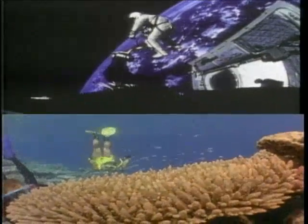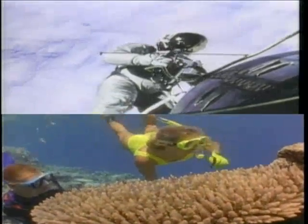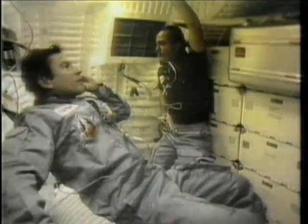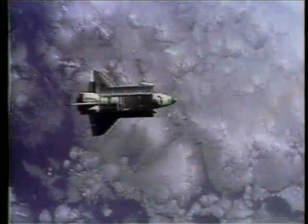Scott Carpenter believes that outer space and inner space, or life underwater, are equally mysterious and equally difficult places to breathe. He even spoke with fellow astronauts while they were on the space shuttle and he was underwater.